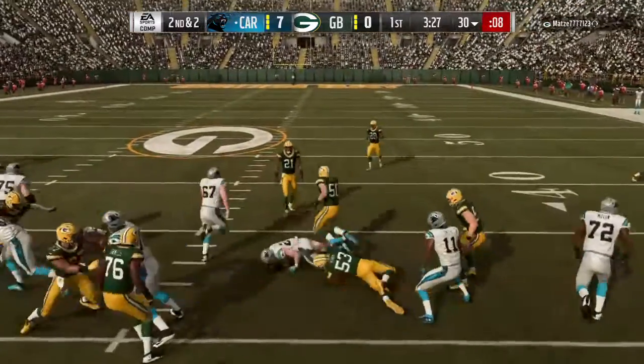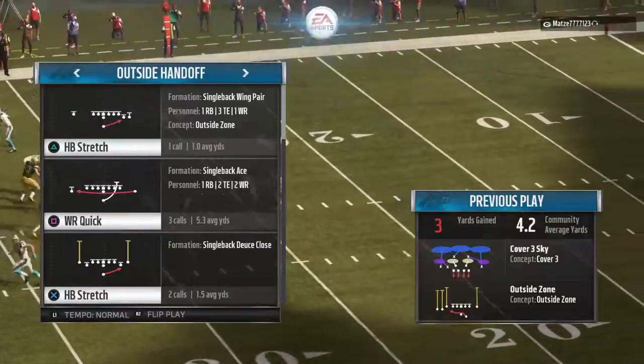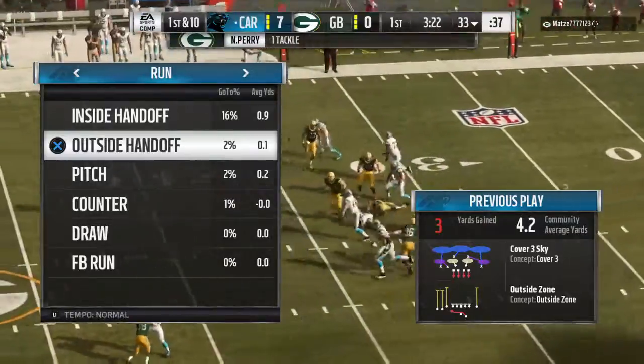First carry of the game for Christian McCaffrey. And he'll get it up to the 33-yard line. Give him 3 yards and a fresh set of downs.